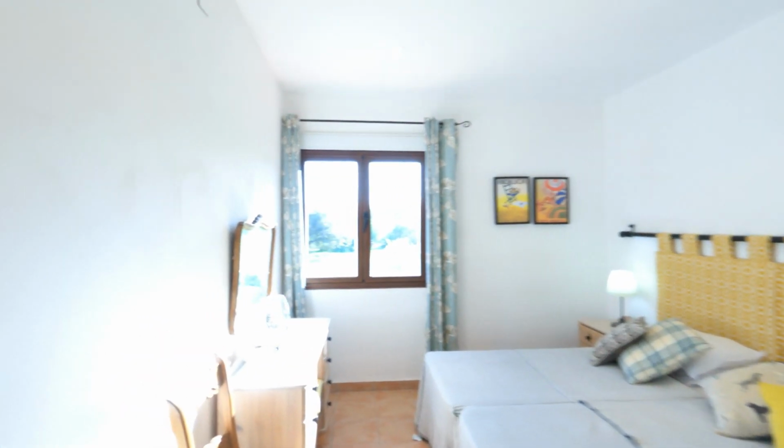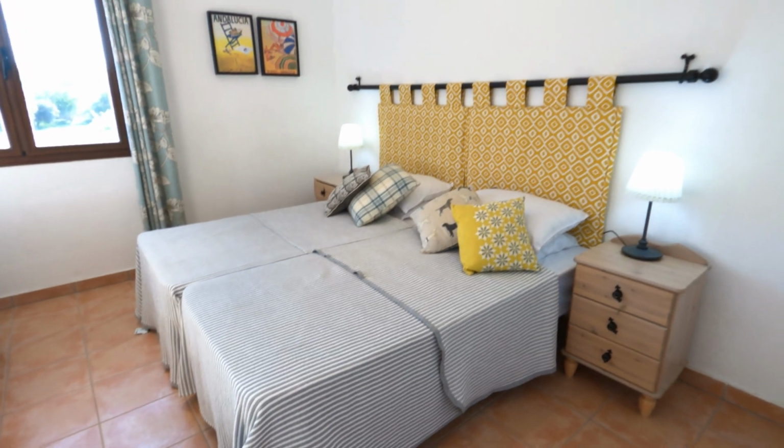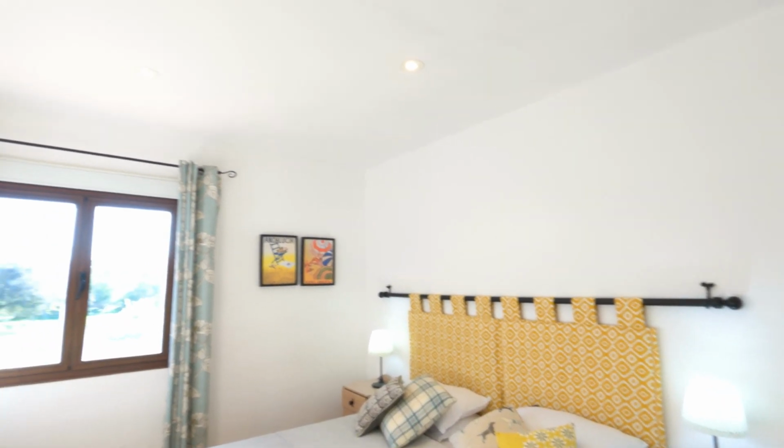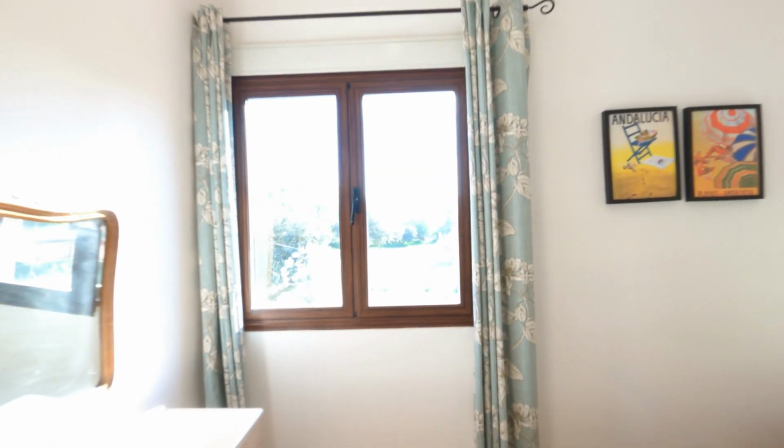This is bedroom number 3 on the first floor, 4 in all, all doubles, all very good, in very good decorative order throughout, wonderful and clean. Again, same double opening, double glazed windows.